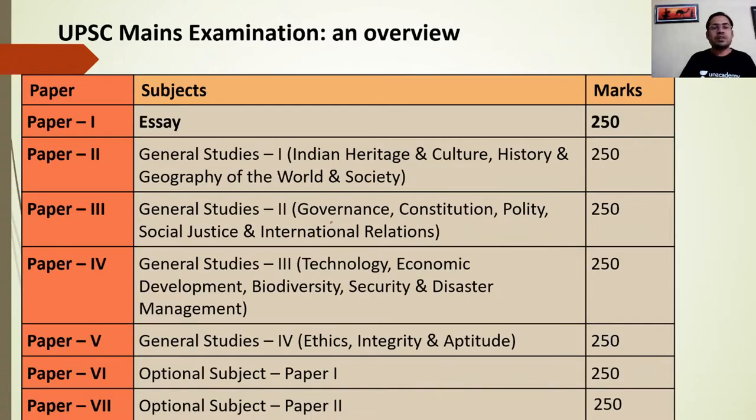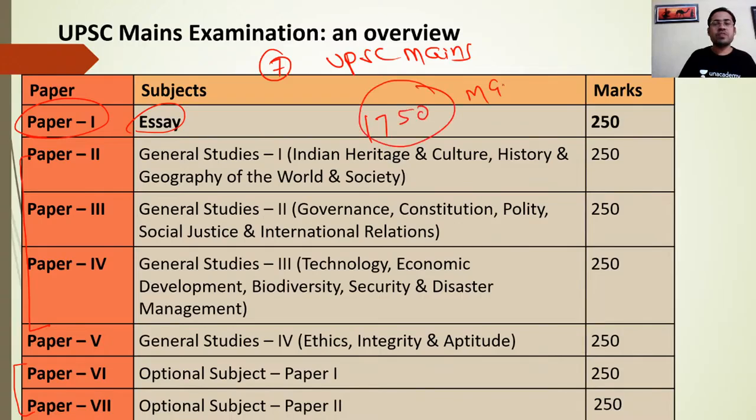There are 7 papers in UPSC mains. First paper is the essay paper. There are 4 GS papers. We have got 2 optionals. So in a whole there are 1750 marks involved in the mains examination. Also there are 2 qualifying papers. We all know about all these papers.